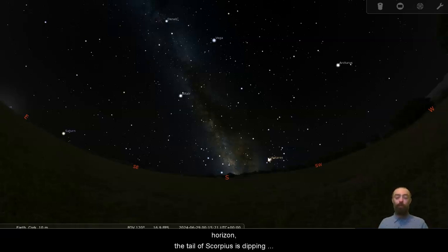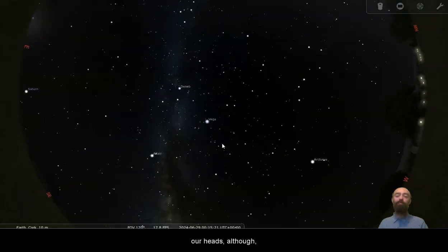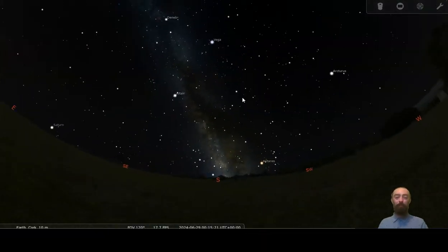We can see the Summer Triangle reasonably high in the sky. It's about halfway up the sky. It's definitely not at the zenith, not directly over our heads, although close, but not quite. So this is what we get to see here in the south of Ireland.